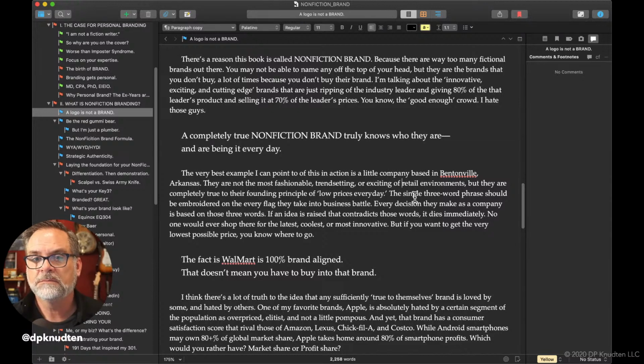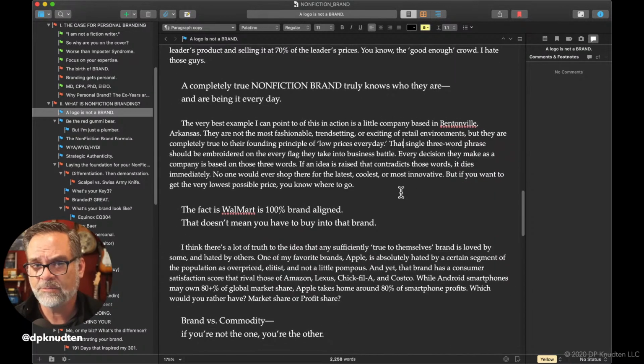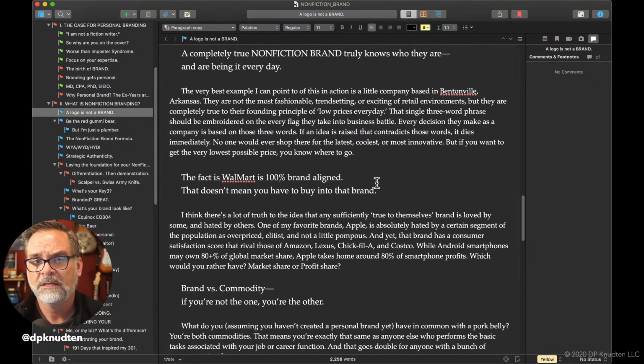That single three-word phrase should be embroidered on every flag they take into business battle. Every decision they make as a company is based on those three words. If an idea is raised that contradicts those three words, it dies immediately. No one would ever shop there for the latest, coolest, or most innovative. But if you want to get the very lowest price possible, you know where to go. The fact is, Walmart is 100% brand aligned. That doesn't mean you have to buy into that brand.